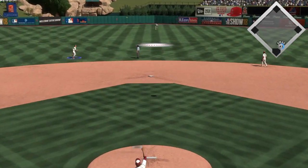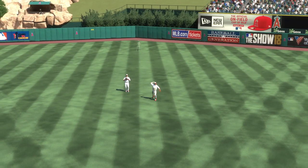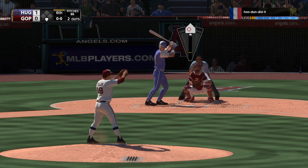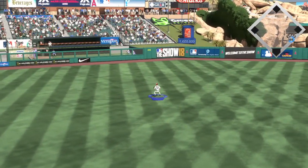Lifted into the air to shallow center. Schmidt onto the grass. He gets there and makes a fine running play for the second out. Next will be the cleanup hitter, Chipper Jones. He lined out in his last trip, so looking for better fortunes here. On a line, that's a base hit into left field.